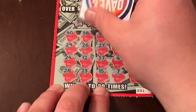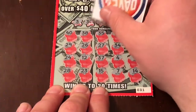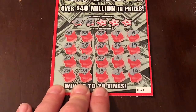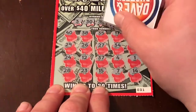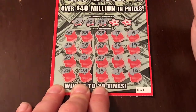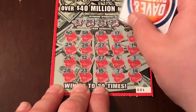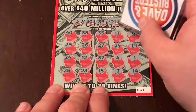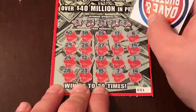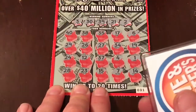Let's see if we can pull a win off here. We've got a 3. We do not have a 3 down there. How about a 30? There's no 30. 39. There's no 39 either. Two more tries here. 21. We have a 12, but not a 21. And a 2. All right, no 2. All right, guys, well, this one lost for us.